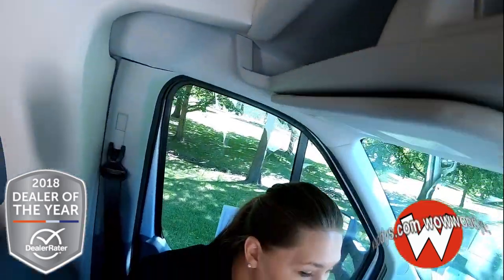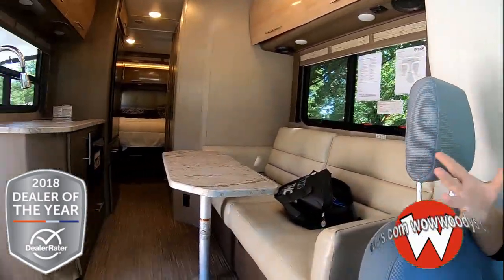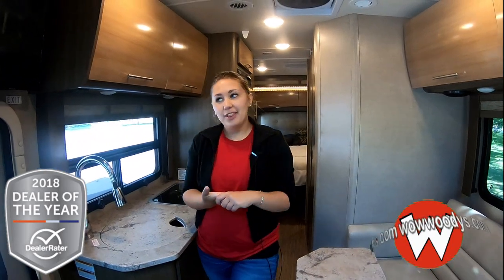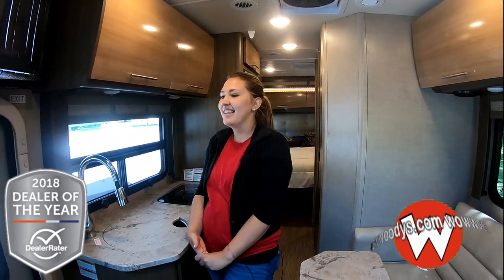So I kind of went over what the driver's point of view would be in this vehicle, but most importantly, we need to see what it's going to be like actually staying in this vehicle. So let's definitely go back and see what's to offer in the back. Okay, so we're in the back of this vehicle, and it is so cool. There's so much to go over with you, and I'm very excited because every element kind of plays its own place inside of this van.